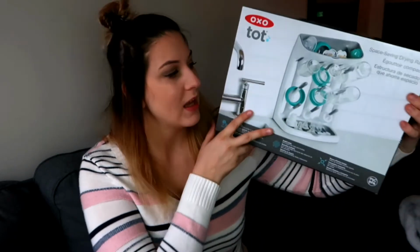And now I could just dry the bottles in a drying rack, but I feel like having a designated spot just made me feel a lot better about it, and maybe hubby can find the bottles easier, because you know how they can be when they don't find it, even though it's right in front of them. Next, let's go on to bathing.